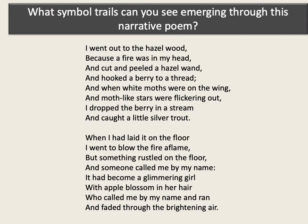So we started quite close up there, just on the single phrases, and tried to dive into symbolic resonances. Let's go one step further, step back from this and see if we can see symbol trails emerging through the first two stanzas of this narrative poem. Now, here's a challenge. If you're feeling brave, there's the bare poem. There are two stanzas there. Find your own trails of symbols. Or if you'd like to see an example first, keep playing.